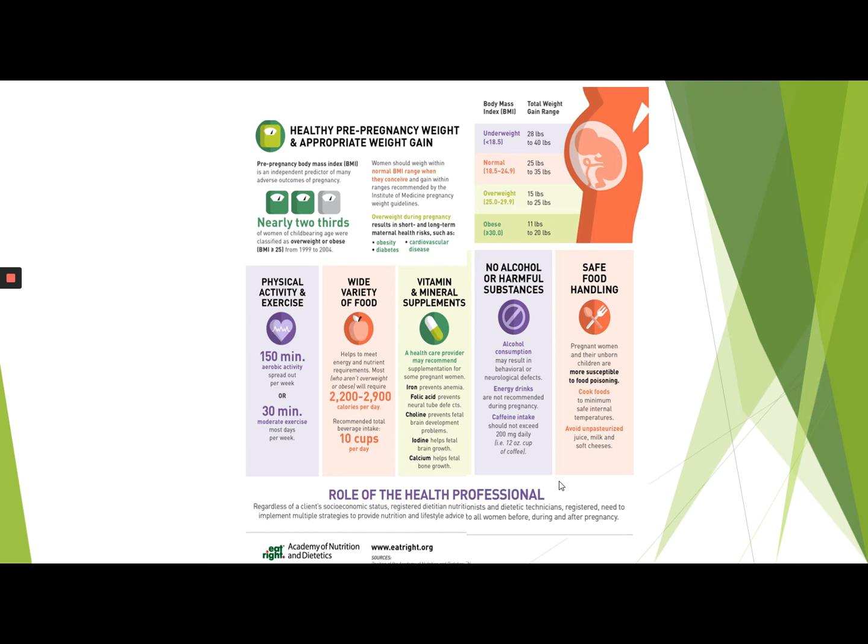Then we have alcohol in pregnancy. Any alcohol consumed during pregnancy quickly passes through the umbilical cord to the fetus. The fetus breaks down alcohol much more slowly than the adult does, so the alcohol level in the fetus's blood can be higher than that of the mother and remain higher for a longer period of time.